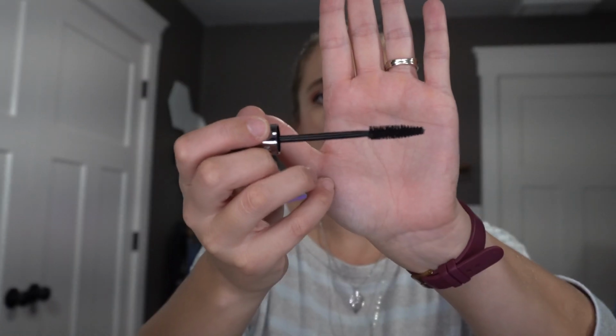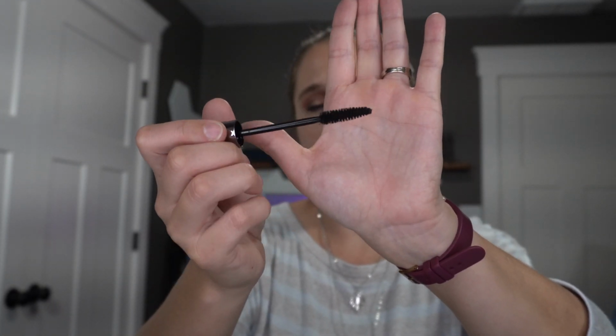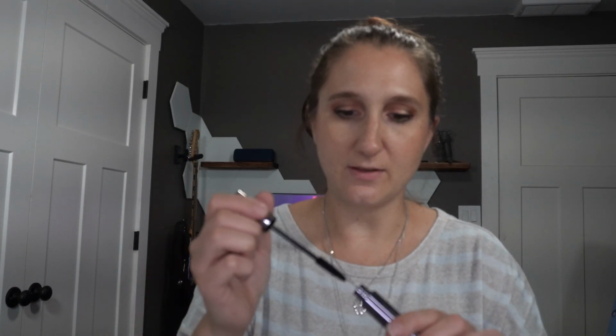Okay, it's not too bad. It's one of the fiberish type ones, not like the plastic. Looks like a torture device. So interested to give that a try. It is vegan, and they did tote this as a clean beauty item.